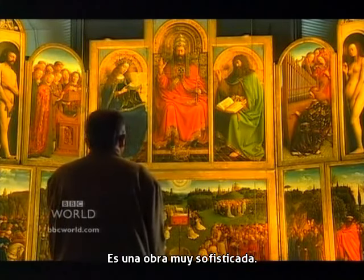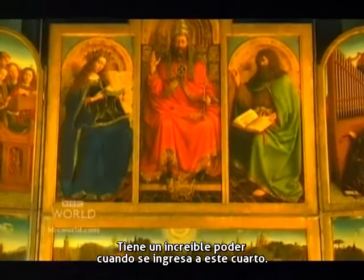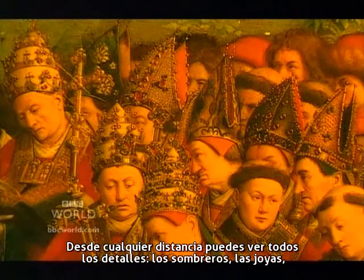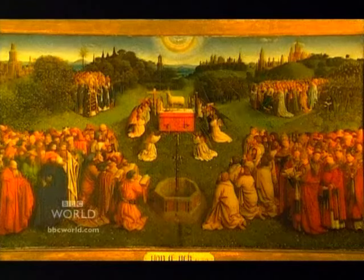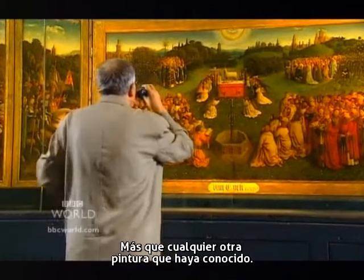This is the very, very sophisticated picture. Amazing power when you come in this room. The central panel of this is a quite remarkable space where you seem, even in the middle distance, the crowds in the middle distance, you can see every detail in the hat, the jewels in the Archbishop's hats and so on. Wonderful foliage. Marvellous green. The green and red together give it this incredible depth, more than practically any other painting I know, in a way.